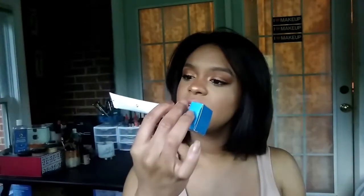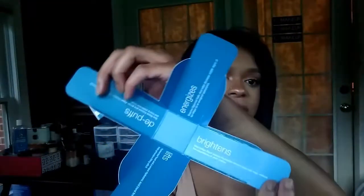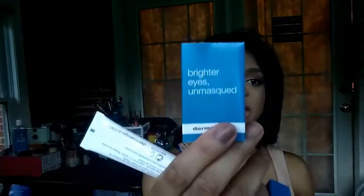Okay, so this is what it looks like. This is the tube. It's actually pretty small. And it's only 25 milliliters, just like that facial oil. But each side of it explains exactly what the product does, which I think is so cute and neat. And then it comes with a little instruction manual, which says brighter eyes, unmask. So, Dermalogica, baby, you might get got.